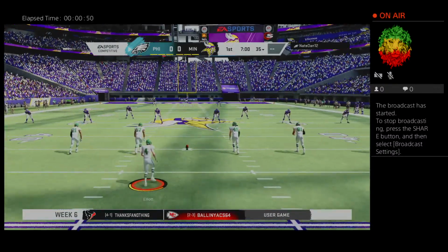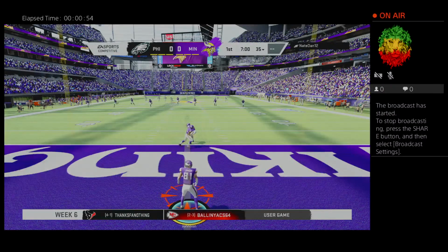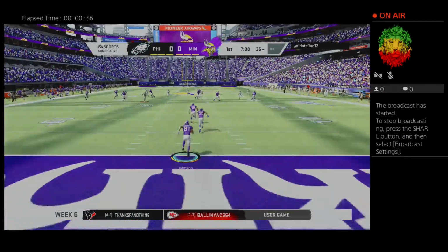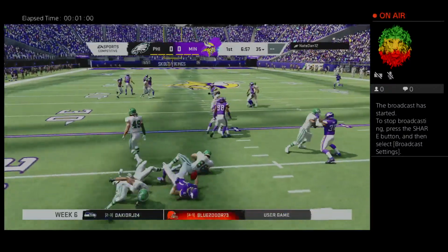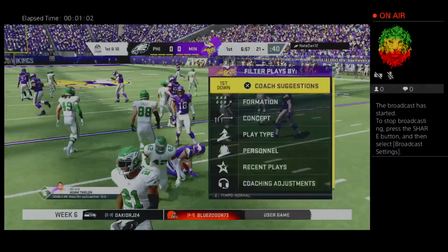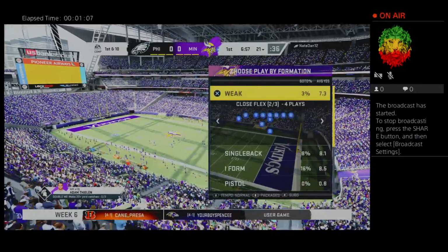Set to go now in Week 6 of the NFL season, and we are underway on EA Sports. This will be taken to the back of the end zone. And he's able to get it across the 20, but not by much, as he's marked down at the 21-yard line.